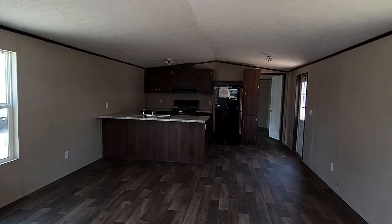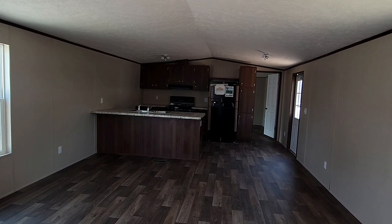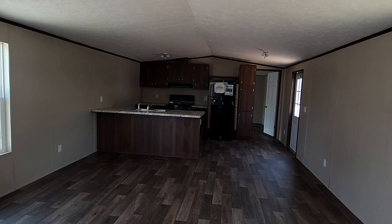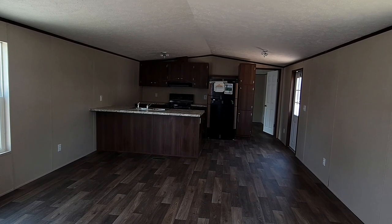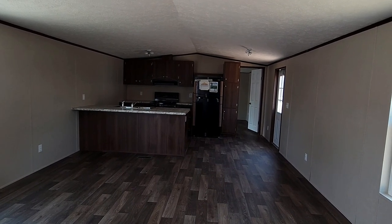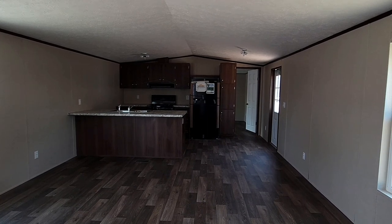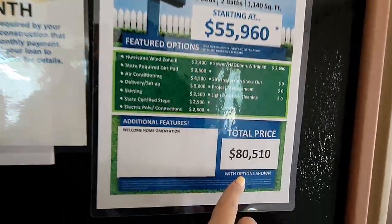Sweet home Alabama. So what are the dimensions of the house? This is a 16 wide by 76 long, approximately 1100 square feet. This one is called the Spectacular. It's a three bedroom, two bath. And do you have video tours on your website? I do, yes ma'am.